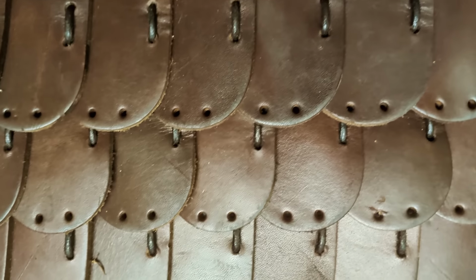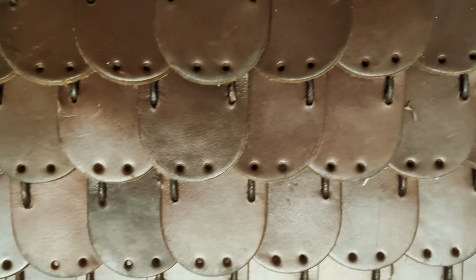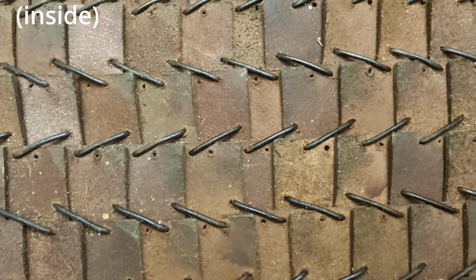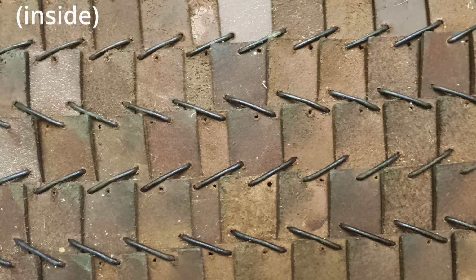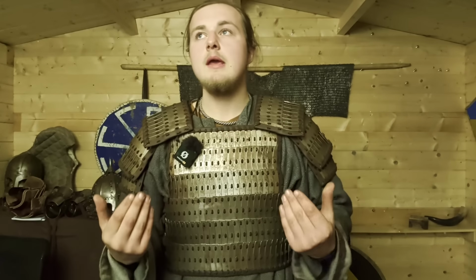It's just incredibly easy because you're just lacing a lace through. You basically don't need any tools except a knife to cut it when you're done with a row, but that's about it. The next problem is that it is very hard to remove rust from a lamellar.